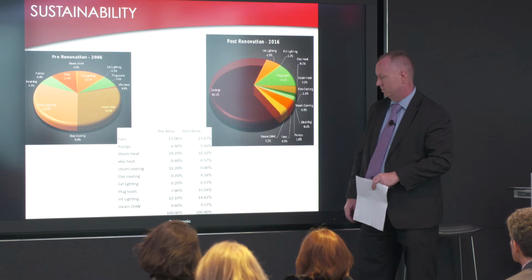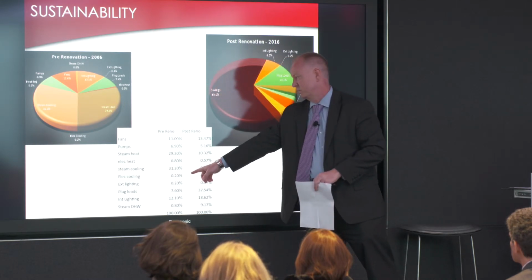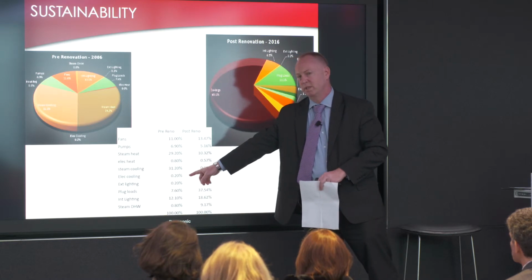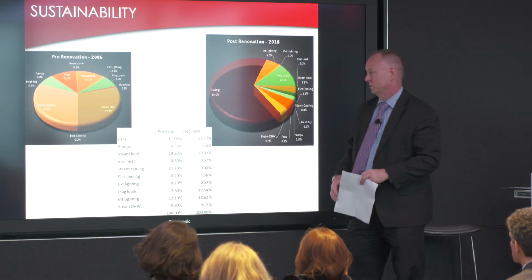And one of the things that should jump out at you is that we used to have steam chillers consuming 31% of the energy on the campus. We stopped using them, and we went to high-efficiency electric chillers.